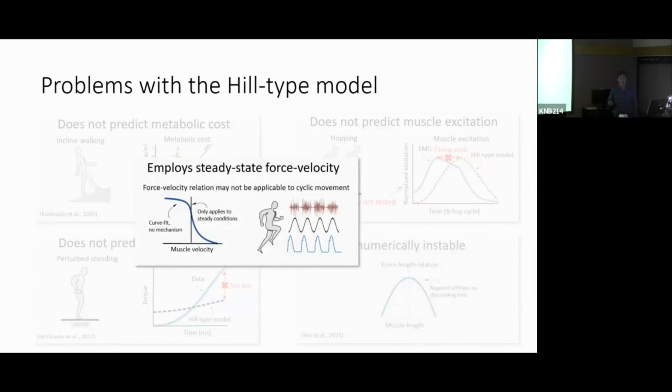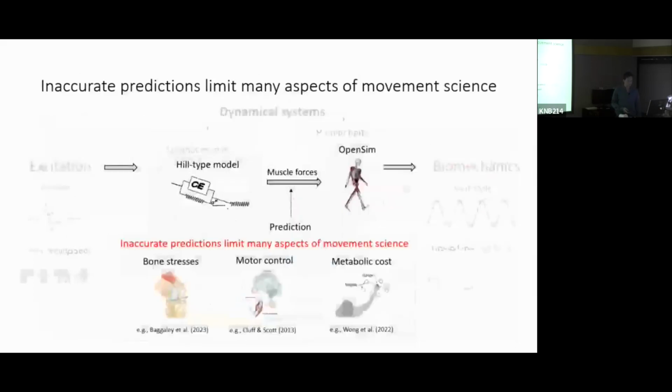And one of these is the force velocity curve. The problem with that is that force velocity in muscle is actually not an instantaneous property, but a steady state property. But this is not taken into account, where in the Hill-type, there's just a direct relationship between force, velocity and activation. And obviously, movements are typically not steady, but feature cyclical length changes and muscle activation. So the question is whether it is appropriate to use this kind of relationship.